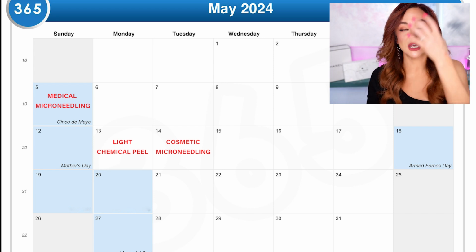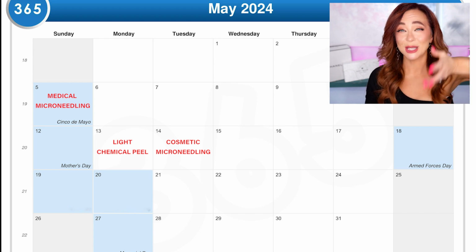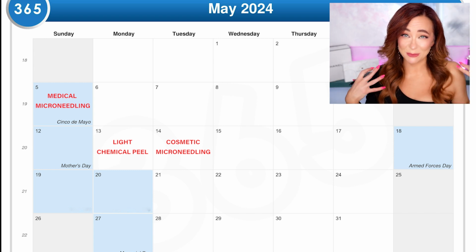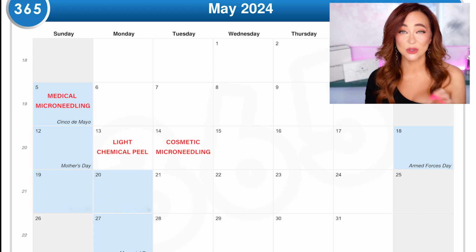It's really good. You get all that dead skin off of your face and then you go in and you needle it so the serum goes even deeper. It's a really good way to do it. And you can always do a light chemical peel before you microneedle.